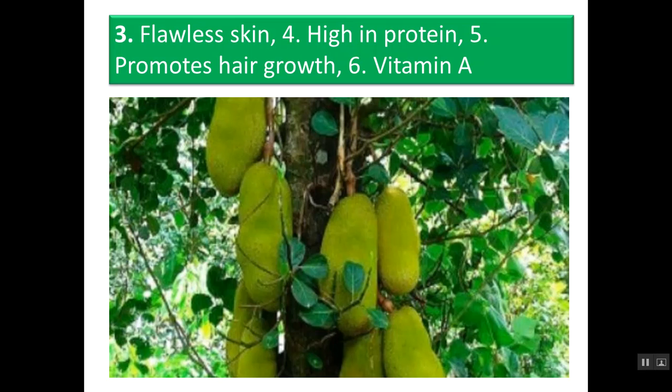Number 4. High in protein. Jackfruit seeds contain a good amount of protein. This can be added to different dishes that you prepare. You can also replace lentils in your daily diet with jackfruit seeds.